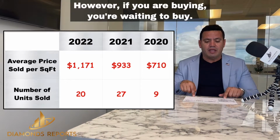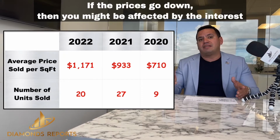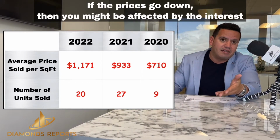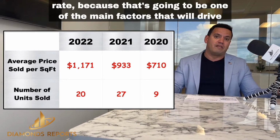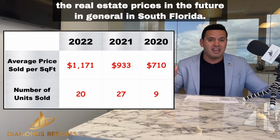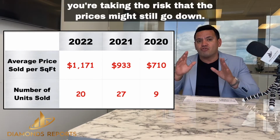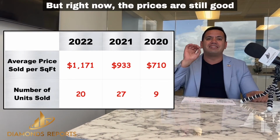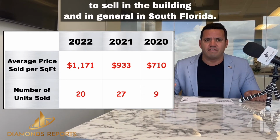However, if you're a buyer and you're waiting to buy, if the prices go down, you might be affected by the interest rate, because that's going to be one of the main factors that will drive real estate prices in the future in South Florida. If you're waiting to sell, you're taking the risk that the prices might still go down, but right now, the prices are still good to sell in the building and in general in South Florida.